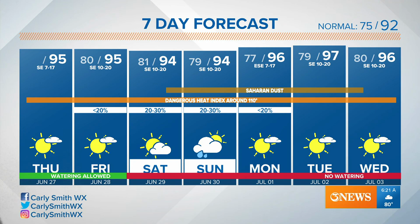Here's a look at your 7-day forecast. That Saharan dust again being noticeable, especially Sunday through Tuesday of next week.